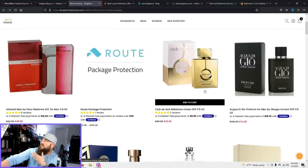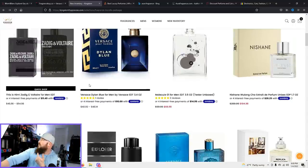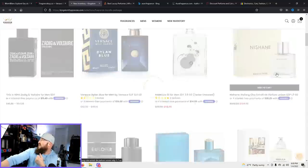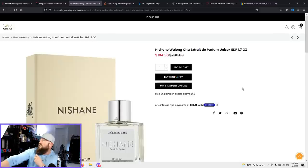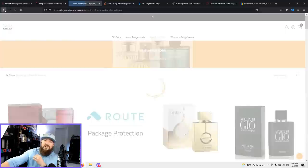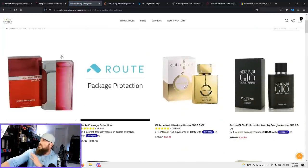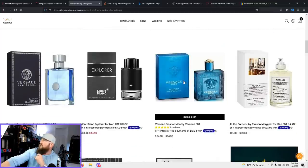Club de Nuit Milestone for $36, that's a great price. Dylan Blue. Wulong Cha from Nishane, so he always has great prices on his niche fragrances. Here's a 50 ml of Wulong Cha, which I got from him as well, for $105. Fantastic price on an extremely great bright citrus green tea type of fragrance. Absolutely gorgeous. Just scrolling through a few more things.